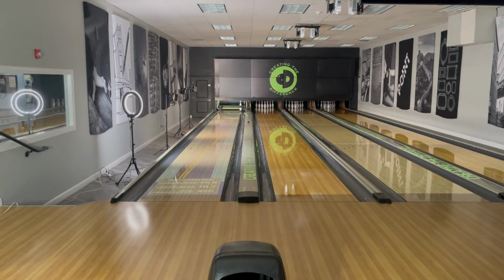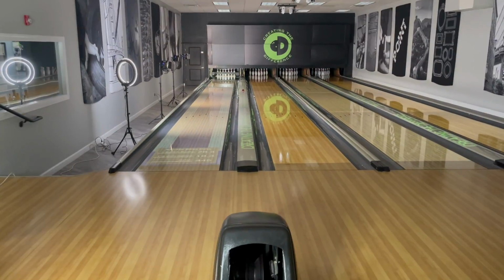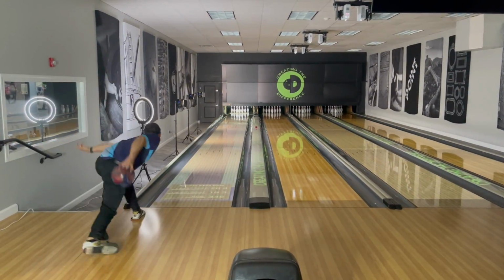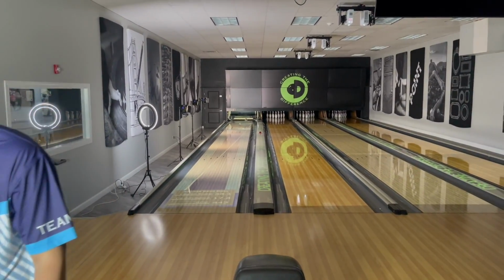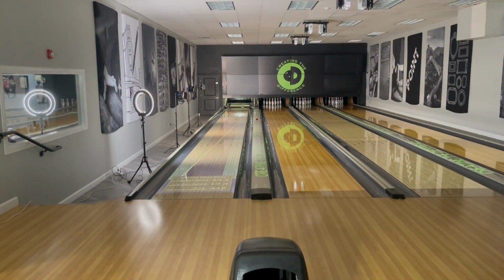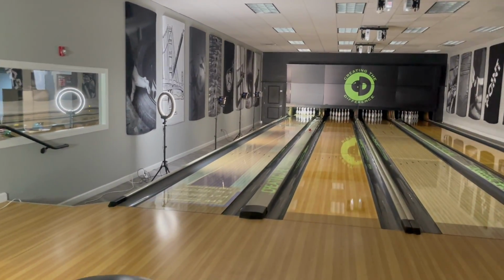You want me to move in? Yeah, let's move around a little bit. Move in a little bit, see how that rolls. We moved in a lot. And it still came back. Wow. This ball is kind of impressive. I like this. I'm really beginning to see the shape right there.